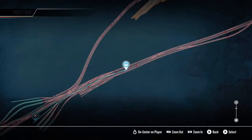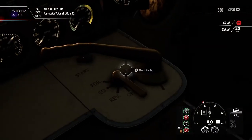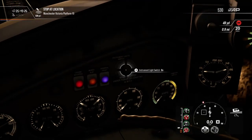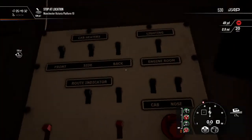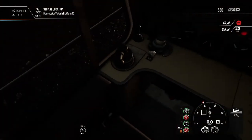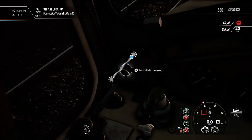There we are. Now we are reversing back into Manchester Victoria, so what I'm going to do is shut down the cab. So what we want to do is reverse it off, master key to off, want to get instrument lights off, route indicator light off, nose light off, engine room light off, tail lights on, brake to shut down, this brake off.